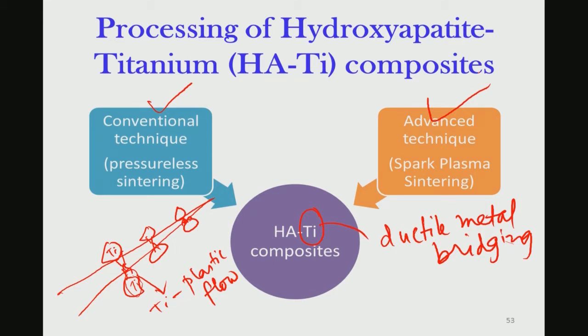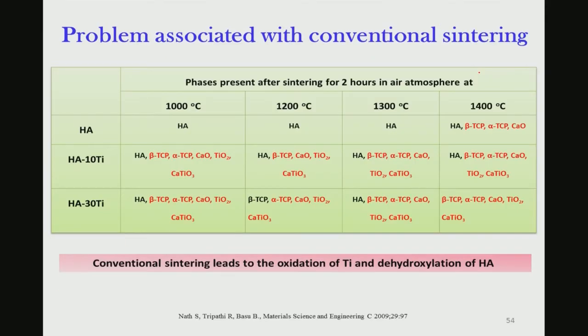In advanced sintering like spark plasma sintering, which I have mentioned before, you pass a very large amount of current like 1 to 1.5 kiloampere through the furnace, and then you essentially heat the powder compact by Joule heating, and therefore you can make these composites. Now, there are certain problems associated with conventional sintering, particularly when you sinter in air.